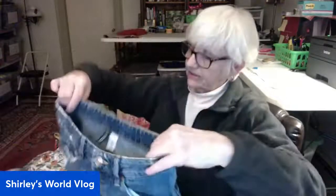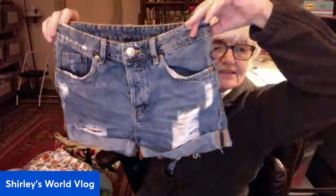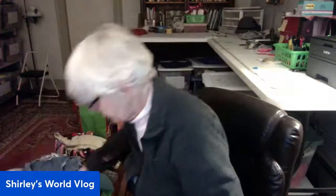Oh, good shorts. Divided, this is H&M, size 4, little denim, destroyed shorts. There you go. Something I'm familiar with. Something with the tag. This is by Zenobia. This was $18 at the store. A woven top.